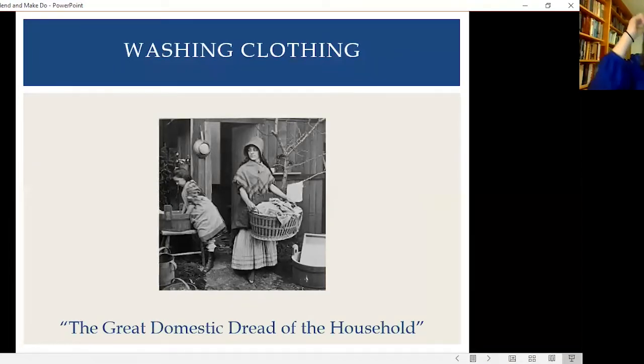Laundry moved to once a week because part of this idea of looking fresh really went down to your undergarments, your petticoats, and especially your chemise, the garments worn close to your body. Your collars and cuffs and handkerchiefs were expected to be clean, fresh, and starched. And for men, it was their shirts.